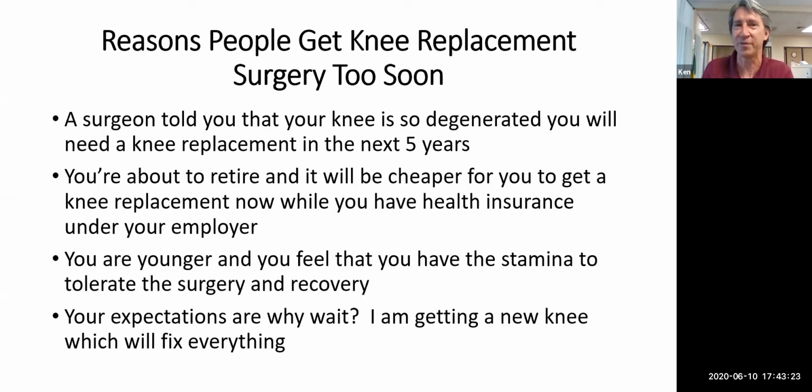It's like your body's perception of what's wrong is now accentuated because you remove part of the bone and you hammer in metal to get into this knee. So you can get a knee replacement for the wrong reasons. I've had a number of patients where they had minimal symptoms, they got the knee replacement, and now they have more pain after the replacement.